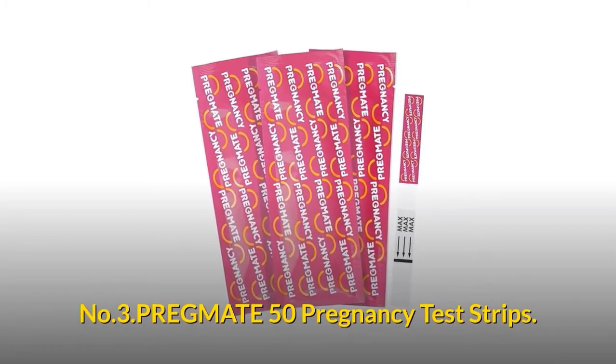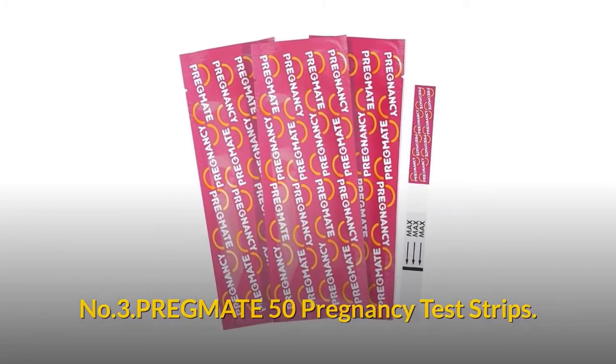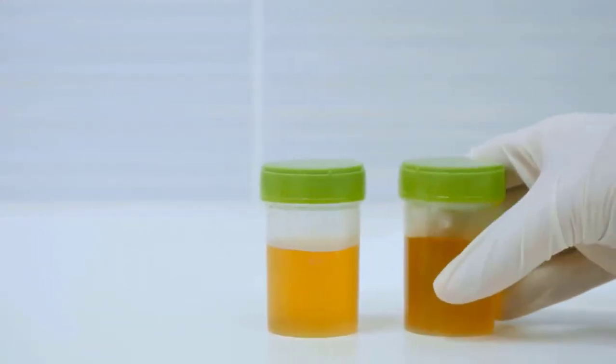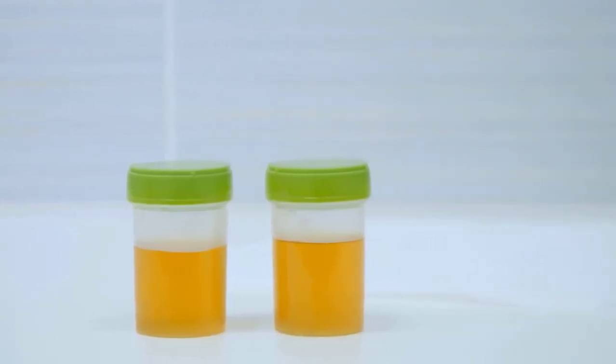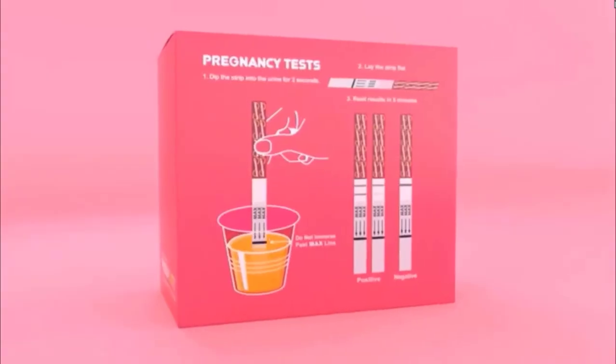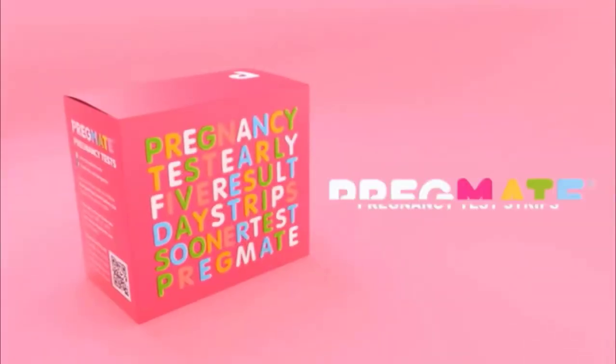Number 3. PREGMATE 50 Pregnancy Test Strips. It will work 5 days before your missed period. PREGMATE pregnancy tests detect human pregnancy hormone HCG in urine. This hormone is produced by the cells of the embryo that will later form the placenta. 2 lines mean the test is positive and you are pregnant.